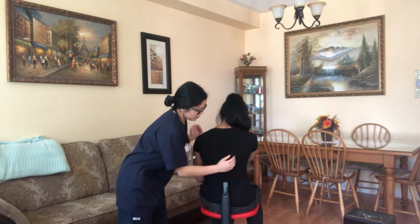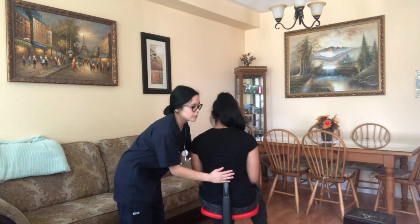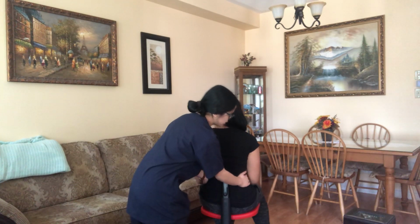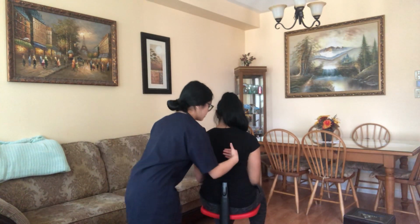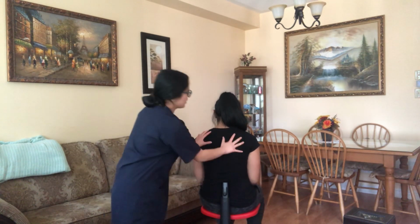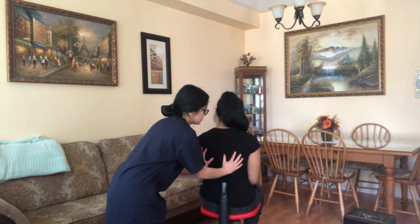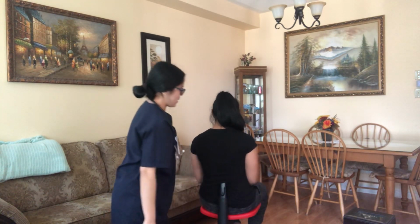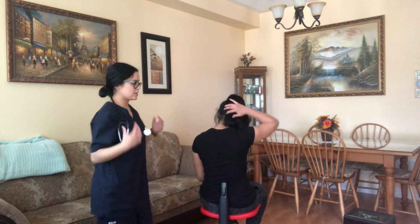Now I'm going to be doing the ratio. So the anterior to posterior to transverse ratio is 1 to 2. And now I'm going to be palpating the posterior thorax. So it is a warm temperature. There are no lesions, no edema, no masses. And do you feel any pain? No. Okay, and there's no pain or tenderness.